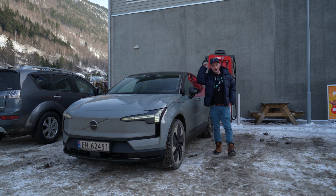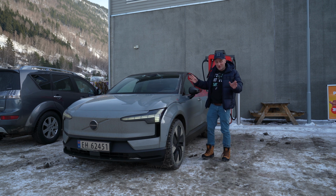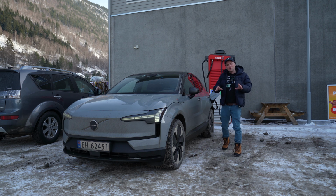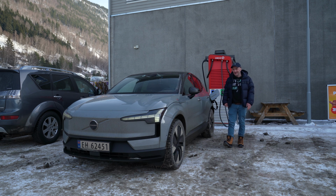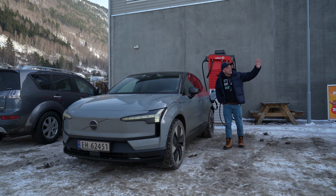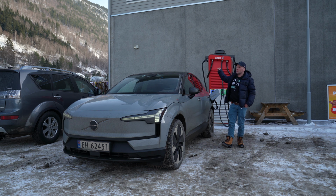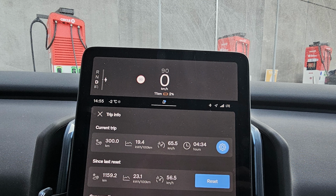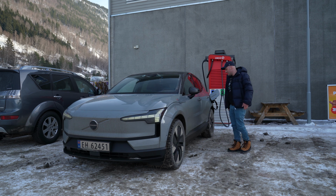And it's now time for the results. Actually quite impressive. It wasn't the worst conditions. The lowest temperature was like -5, so pretty mild. It's the end of the winter. But I managed to drive 300 kilometers. I had to take a little loop inside towards Stryn because I couldn't make it to the next charger, and I still had like 4% when I got here, so a little loop just to squeeze in and one lap around Circle K. So 300 kilometers, consumption 19.4.